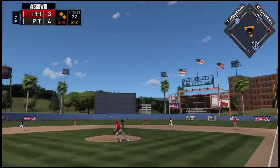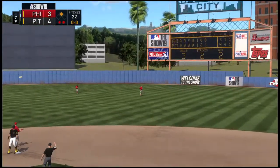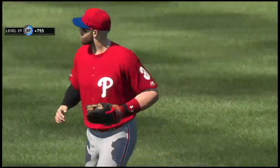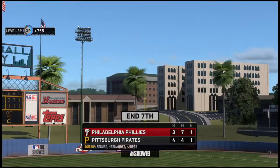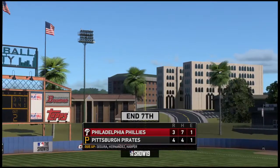Lofted in the air out toward right center. On the move is Harper. He gets there to make the catch, and that ends the inning. Pirates get just the one, and that's all. We'll look ahead to inning number 8 now. Pittsburgh leads this one 4-3.